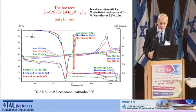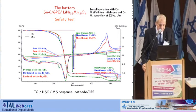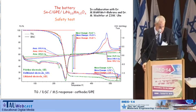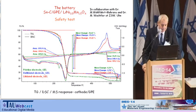So we disassembled the cell and tested the combination of cathode and electrolyte to see whether there is some reaction between the cathode and the electrolyte, which is one of the typical sites where we can have thermal runaway in a battery. And you see here from the DSC curve, we have a minor effect at about 125 C, and by the mass spectrometer we could identify what happened there.